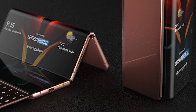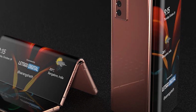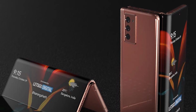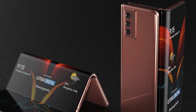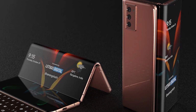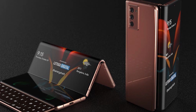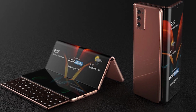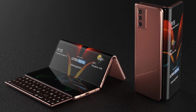Today we are going to review the Galaxy Z Fold 3 and Flip 3 5G phone, which is launching today itself, and we will know all the exciting features that it has within 5 minutes, and why we should take this mobile or go for another mobile. So let's start.